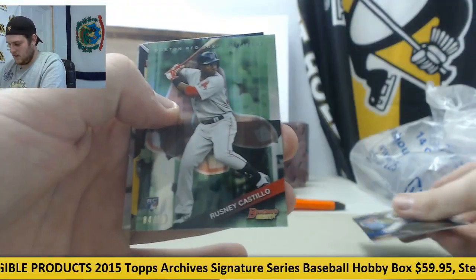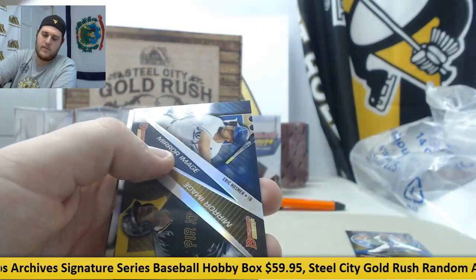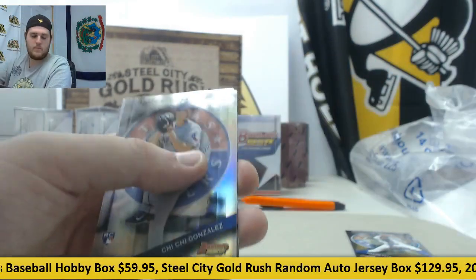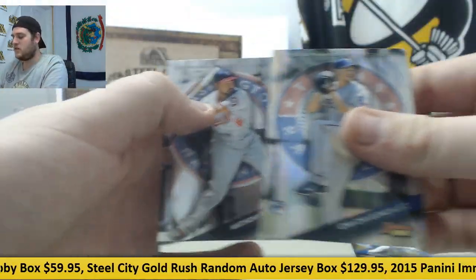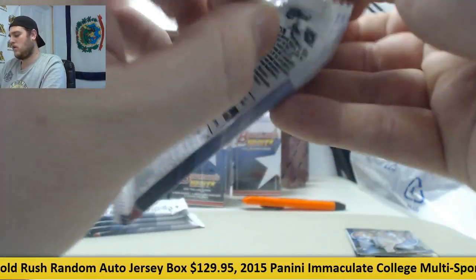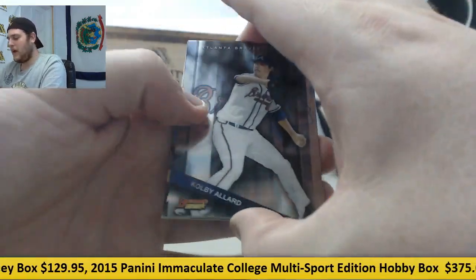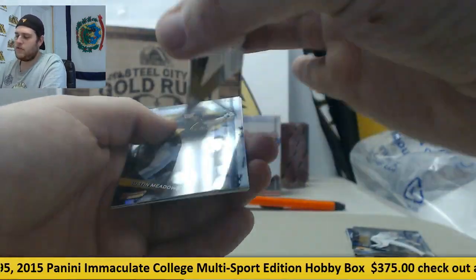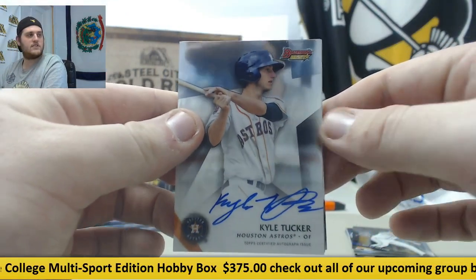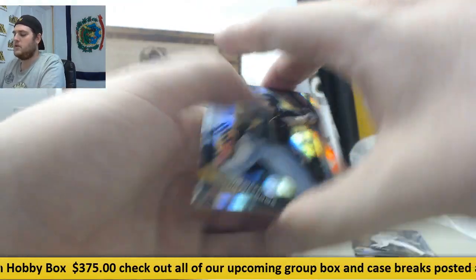Dylan Tate. Rosny Castillo, rookie card, 84 and 99, green parallel. Mirror image, that's Josh Bell and Eric Hosmer. Chi Chi Gonzalez, rookie, and Anthony Rendon. Colby Allard, another auto for Houston. Kyle Tucker, second auto for the Houston Astros. Kyle Tucker to go with Jose Altuve. Meadows, Kluber, and Buster Posey.